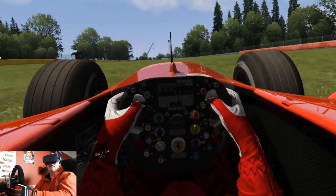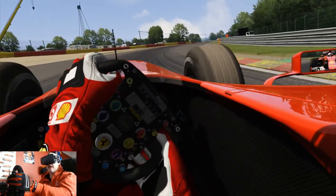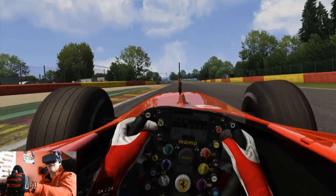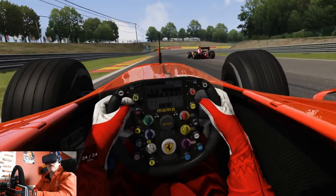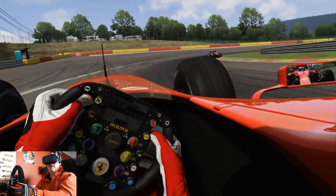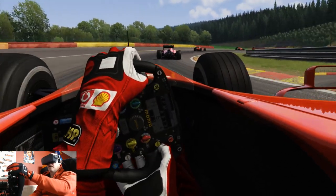Oh, apologies, I was pressing on the wrong pedal. I was pressing on the clutch. I made that mistake earlier today. Anyway, we're in the practice session, so it doesn't matter. We'll let these guys go by. All right, here we go. Let's tuck in.